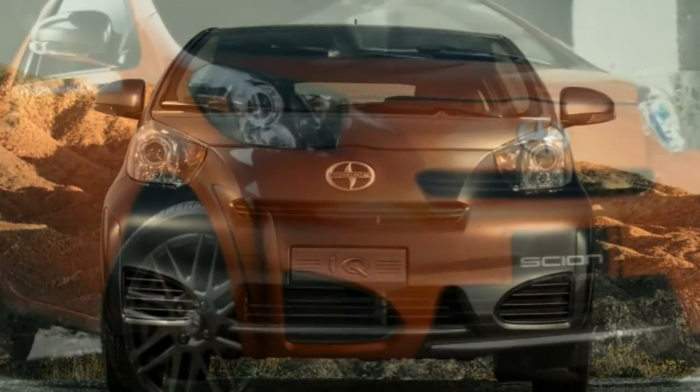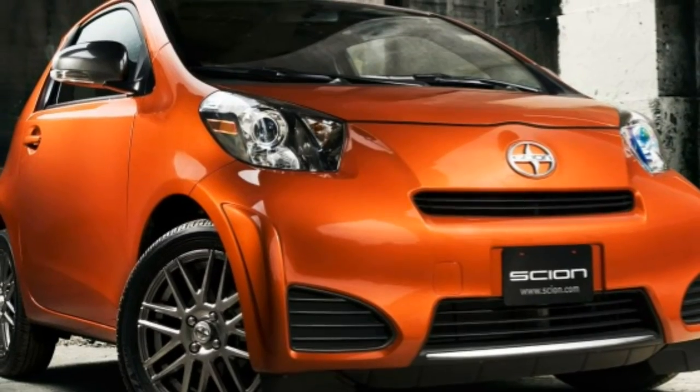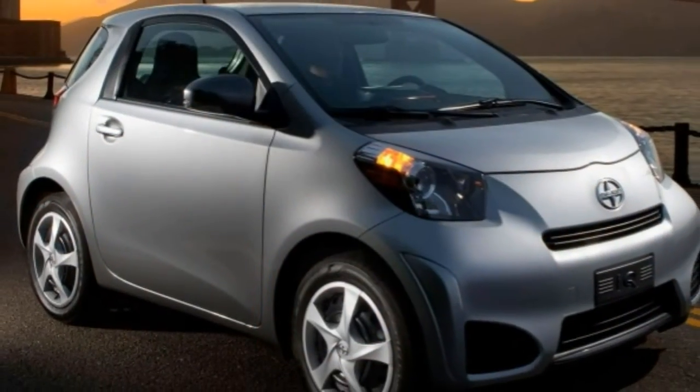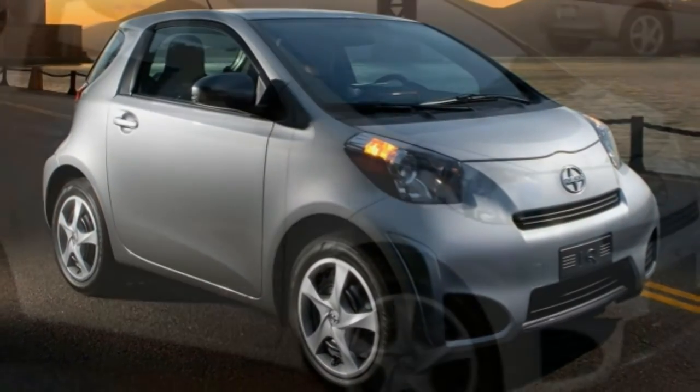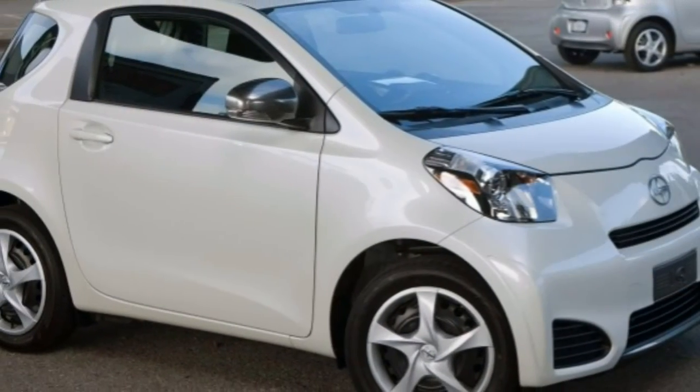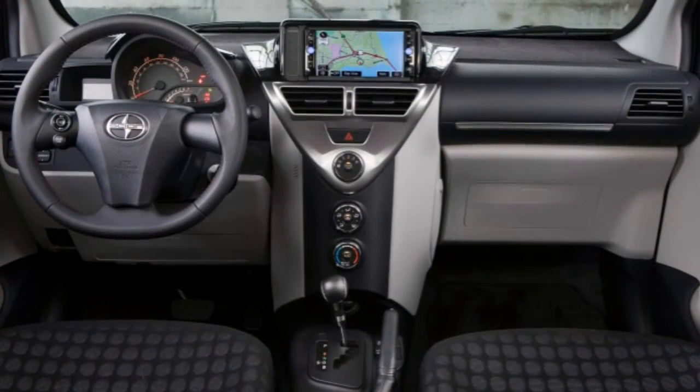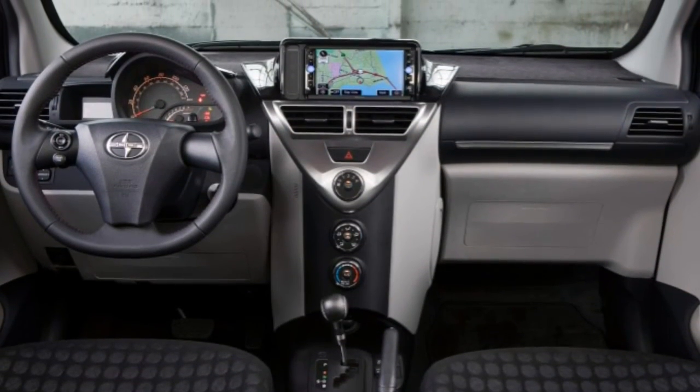The iQ is also more affected by crosswinds than most cars, and its pint-sized proportions may make you feel vulnerable with SUVs and 18-wheelers whizzing by. For these reasons, highway commuters and road trip fans should look elsewhere, though the iQ does have a decently comfortable ride.